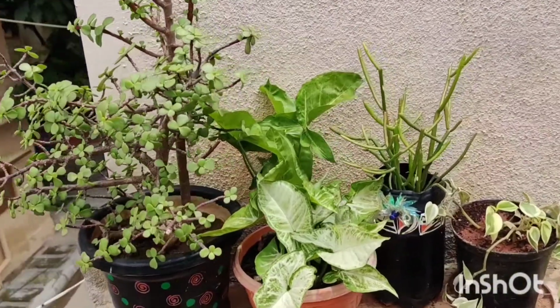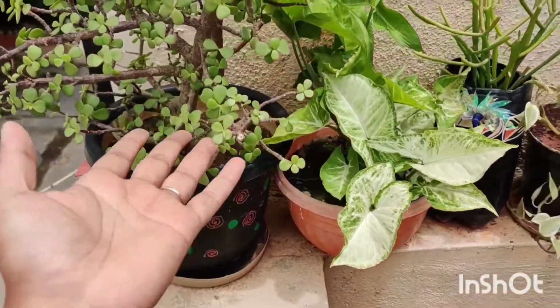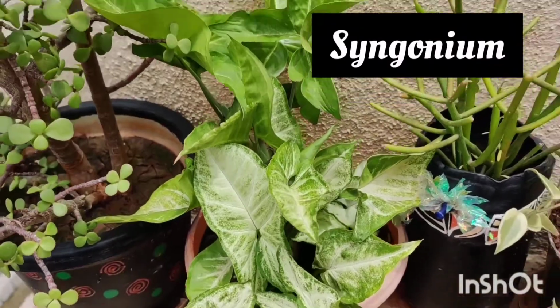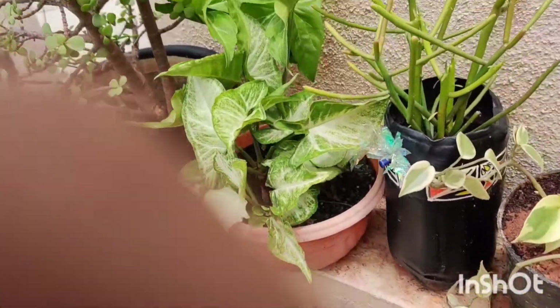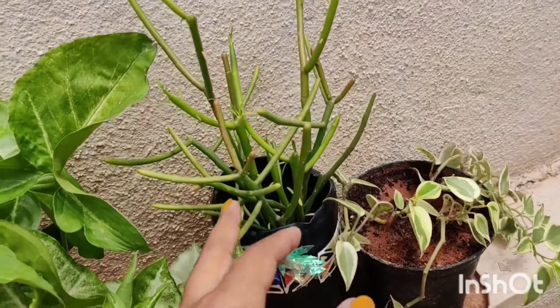Then when we go up to my terrace, I have a jade here, a very old syngonium which is literally a fighter. It keeps dying back and then it just keeps sprouting back. I don't understand at times. Anyways, it's a very hardy plant, very difficult to kill.